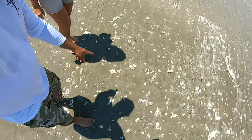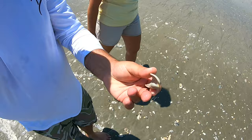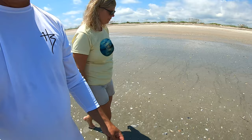I thought I saw a whelk, but it fooled me. It was just a point. Wow, is that a broken piece of an olive right there? It is. Imagine if that wasn't broken, guys. That would have been a huge one. That thing would have been three and a half inches long, probably. Definitely bigger around than your finger. Oh, definitely. My finger fits inside of it easily.